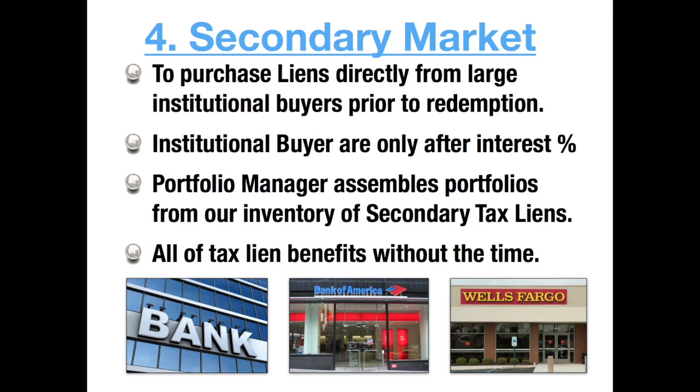So with these types of properties, what ends up happening with the tax liens that these large institutional bidders purchase is they sit on the books and wait. They wait for them to redeem, and of course, a large percentage of them are going to redeem throughout that time period, but they're going to be left over with certain liens. Well, in the secondary market, it's all about buying these liens directly from these large institutional buyers.